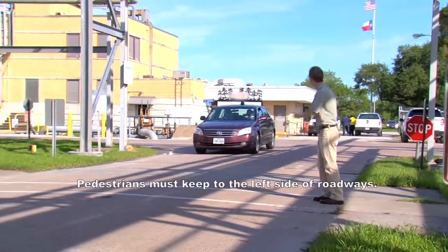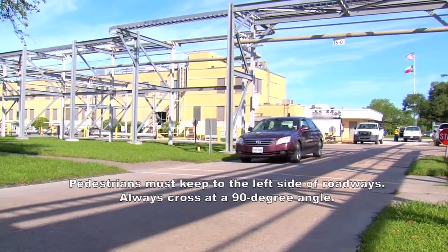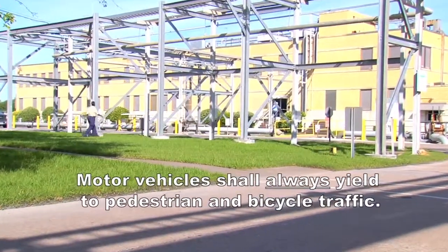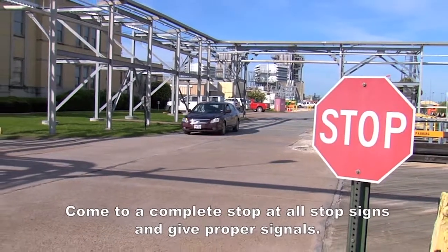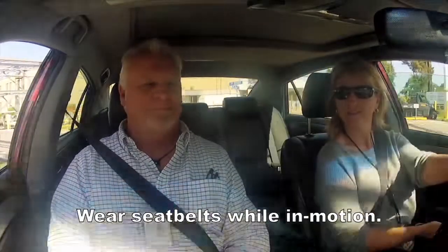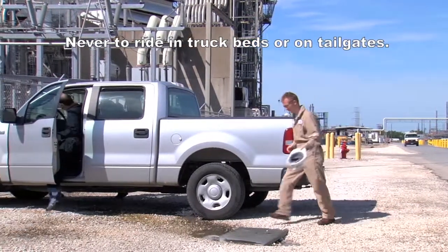Pedestrians must keep to the left side of roadways, facing oncoming traffic, and must always cross at a 90-degree angle. Please use marked crosswalks whenever available. Motor vehicles shall always yield to pedestrian and bicycle traffic. Please come to a complete stop at all stop signs and give proper signals before making a turn. All vehicle occupants are required to wear seat belts while in motion. Passengers are never to ride in truck beds or on tailgates.